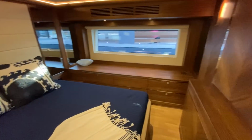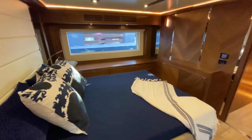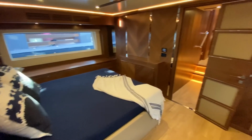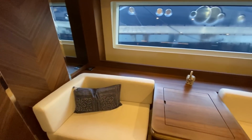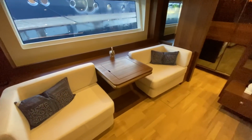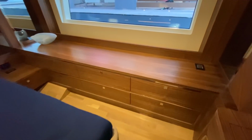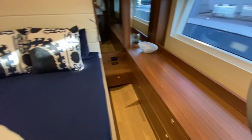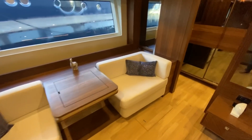And this is a huge master for a 64-foot boat. Full beam, nice little sitting area right here. Easily walked around the berth with assortment of storage outboard. And then I love off to starboard here, this is a closet.